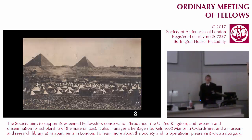But his album is also very useful in not only showing us a view of one of the camps looking onto the pyramids, but you can see an X marked on the side of the pyramid. That is where the heliograph station was positioned, so that you could receive the daily communique from the residence in Cairo, which was, I think, something like 12 miles away, according to his notes. So messages were being sent to and from the Giza Plateau and Cairo by heliograph.